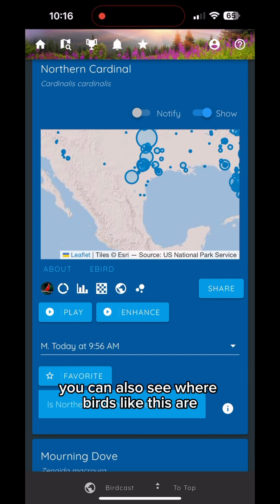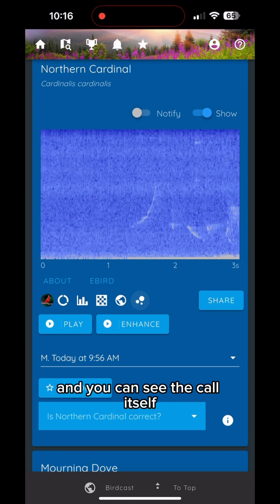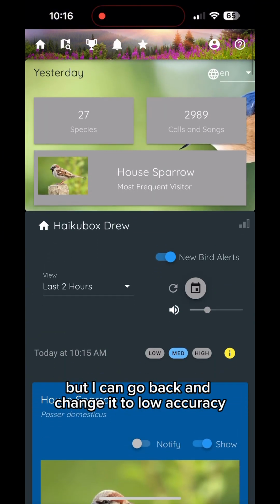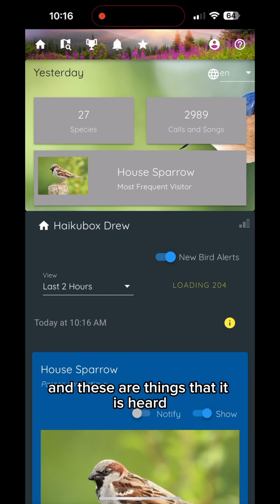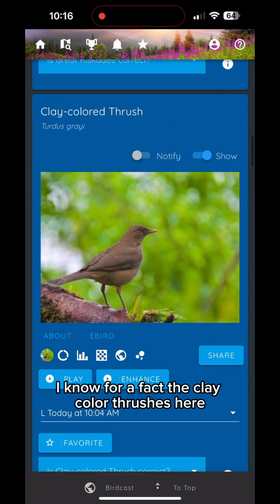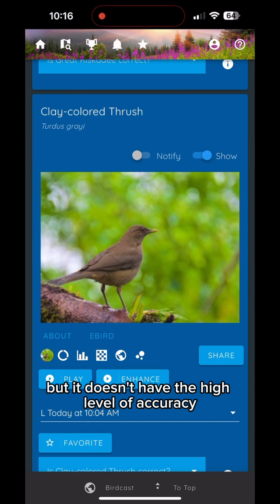You can also see where birds like this are reporting into other Haiku boxes, and then you can see the call itself. Now, this is set to medium accuracy right now, but I can go back and change it to low accuracy. And these are things that it's heard, but it's not 100% sure that it has classified that bird. I know for a fact the clay-colored thrush is here, but it doesn't have that high level of accuracy.